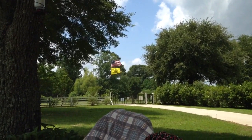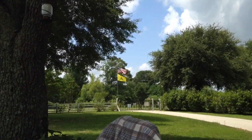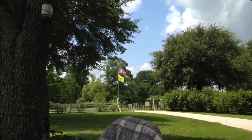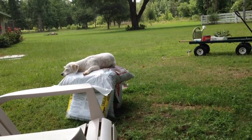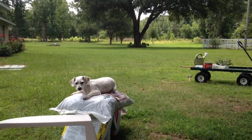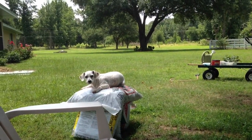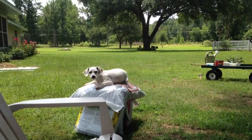America, by God. That dog got down out of my lap to go over there and get on top of the potting soil and lay out in the sun. Who do you think you are? And what am I, chopped liver? Thought you were my buddy.